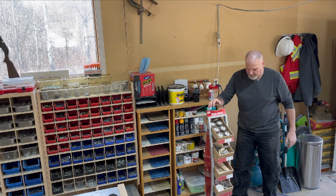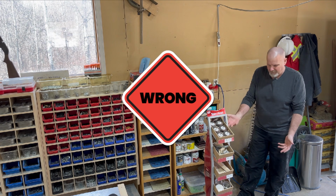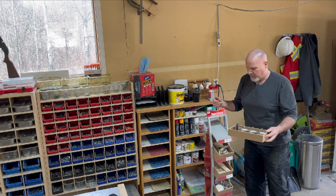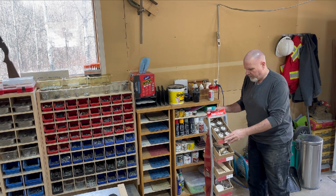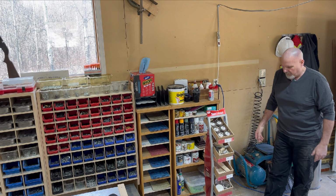It was a Kit Kat display. I believe I paid $10 for it. So it's incredibly cheap. And I just made these little wooden boxes that fit in each of these. So again, a great solution for a variety of different things.